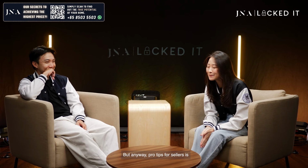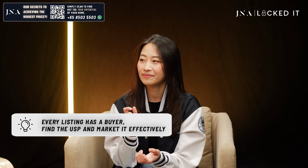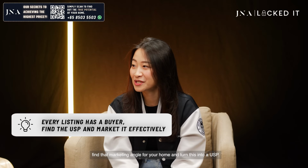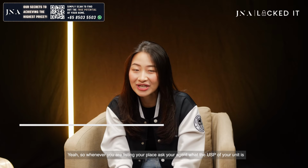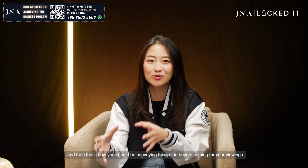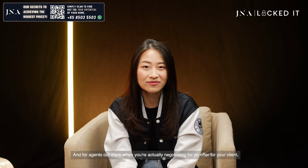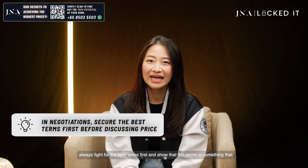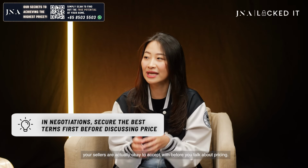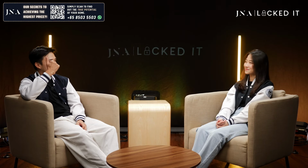But anyway, pro tips for sellers: every listing always has a buyer, but it's always about how you find that marketing angle for your home and turn it into a USP. Whenever you're listing your place, ask your agent what the USP of your unit is, and that's how you should convey it to the buyers coming for your viewings. And for agents out there, when you're negotiating an offer for your client, always fight for the best terms first. Ensure that these terms are something your sellers are okay to accept before you talk about pricing.